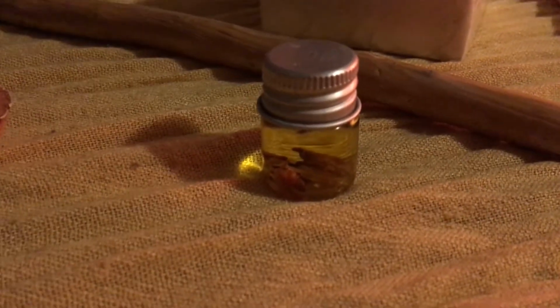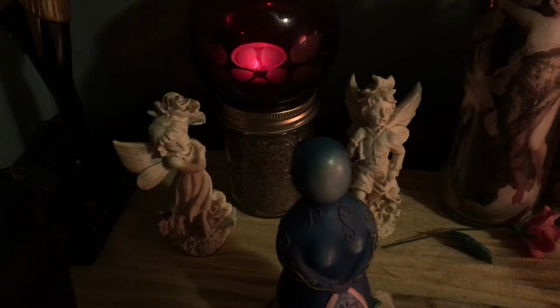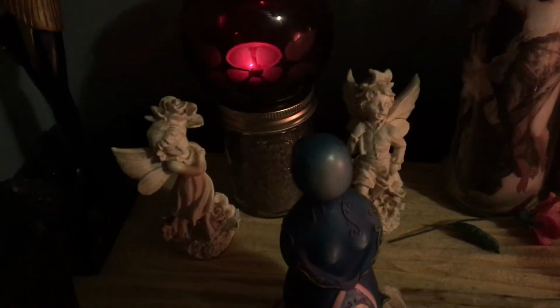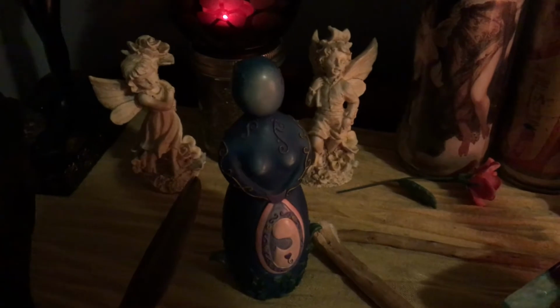Another little crab that I've picked up at the beach. This oil here, this is a kind of passion, love, sex oil that I keep on the altar. My altar is in my bedroom, so for obvious reasons. See here, I'm trying to get out of the light. These two fairies were given to me by my aunt years and years ago, so they're kind of special. She's a witch, so they are on the altar. Another representation of the goddess and her mother fertility aspect that definitely reflects the season.